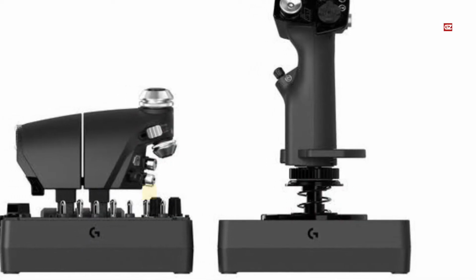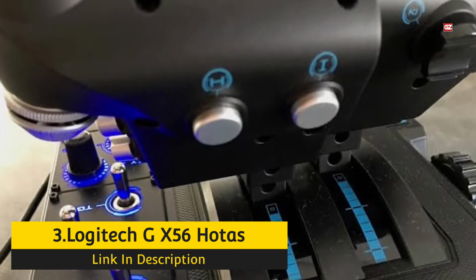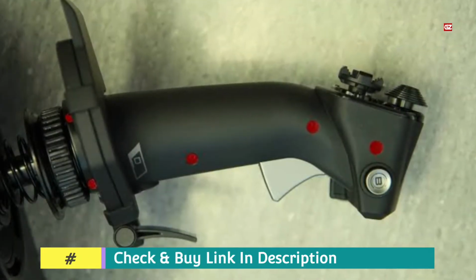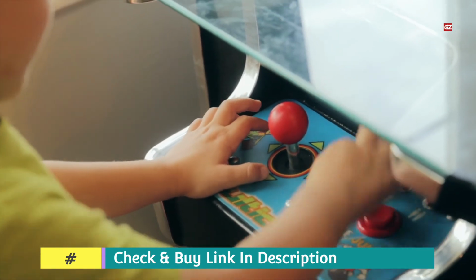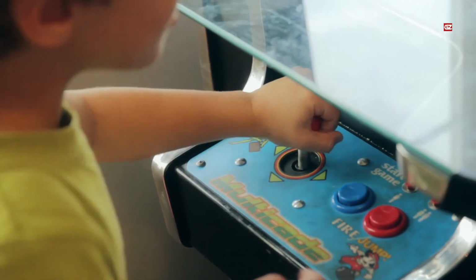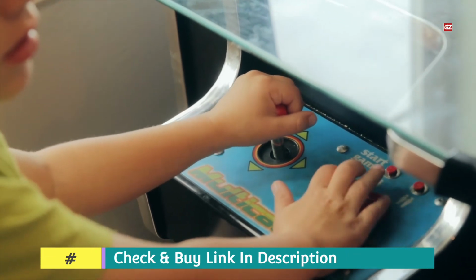Number 3, Logitech X56 Hotas RGB Joystick for Gaming. A new version to the older X55. The Logitech X56 Hotas improves almost all the components of the older Sidestick design, however, it nevertheless has the various identical functions that made its predecessor great. The throttle may be unlocked to offer inputs for left and right engines individually. The throttle panel additionally hosts a whole collection of metallic switches and knobs that look and feel genuinely awesome.